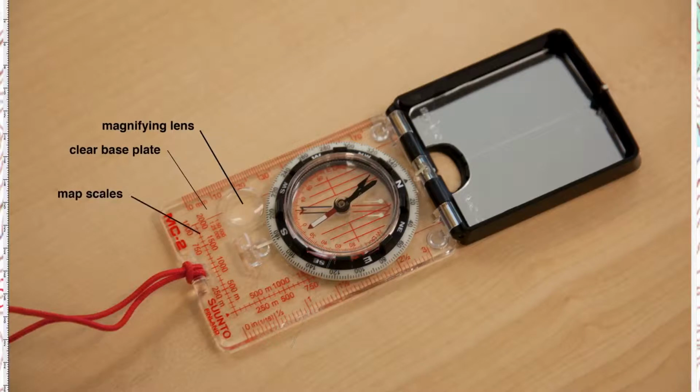We also have a map scale, which is used to determine the distance you travel, and it's for the two typical types of maps. You have the 1 to 25,000 scale and the 1 to 50,000 scale. The direction of travel, the way you're going to be going, is indicated by this line up at the front, and notice there's a hole in the mirror for that, so you can always determine which way you're going. That's the idea behind it.